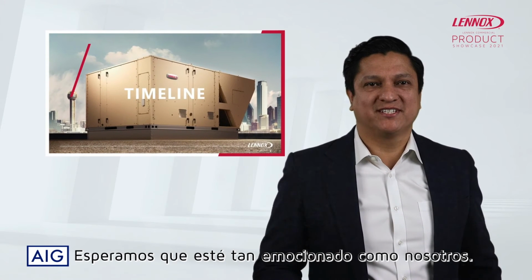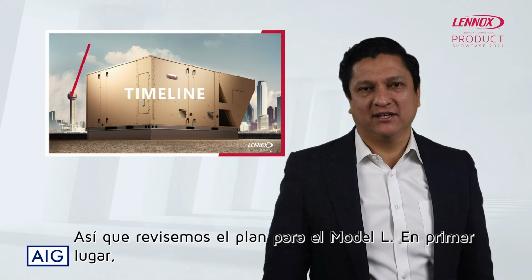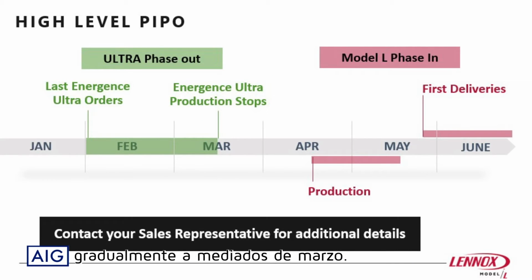We hope you're as excited as we are. So let's take a look at the Model L timeline. First, Energent Ultra models will be phased out of production by mid-March. Keep in mind, these are only the ultra high efficiency models and do not impact the high efficiency Energent models.